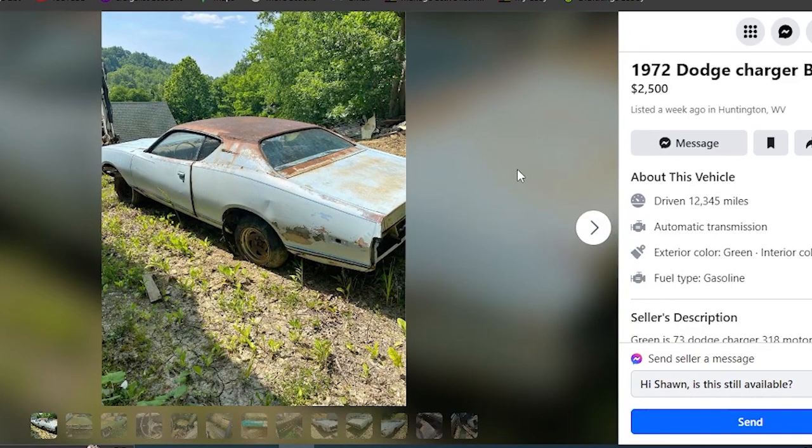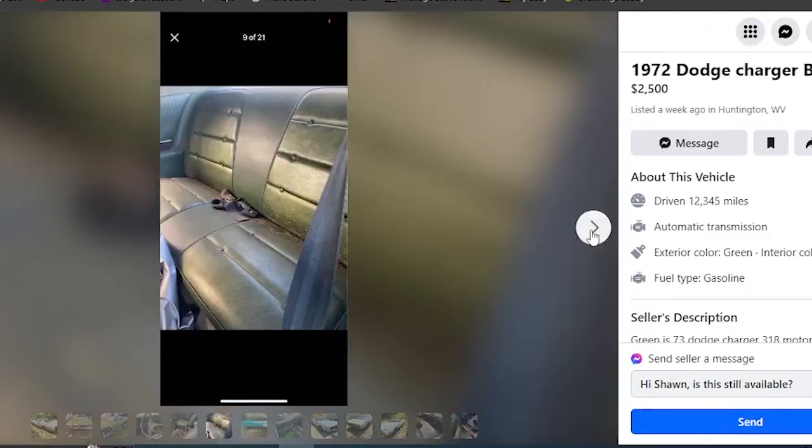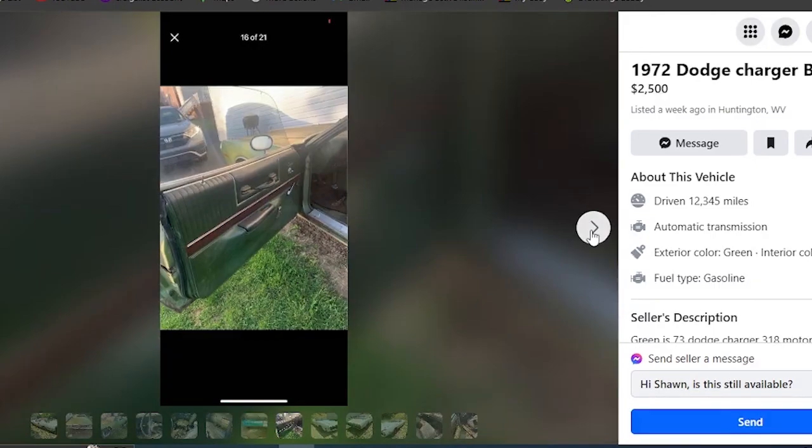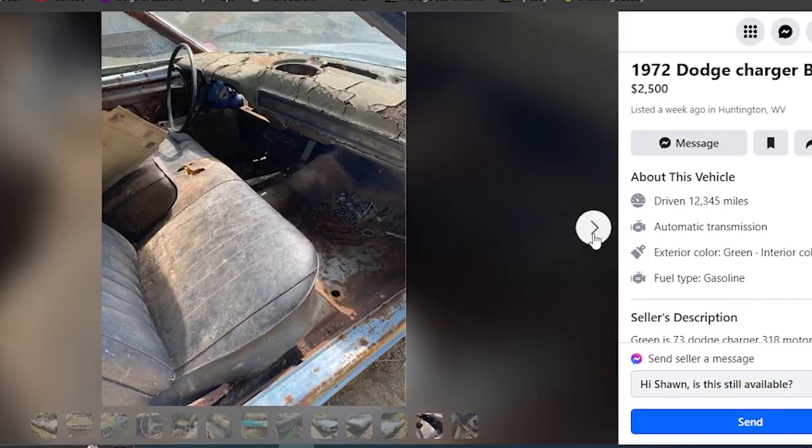On to another 1972 Dodge Charger Basic, 2,500 bucks, West Virginia. We've been seeing some cool stuff in West Virginia lately. Some don't look bad. It's green. Got the console, buckets. No taillights in it. No grill in it. And now we're seeing a bench seat.